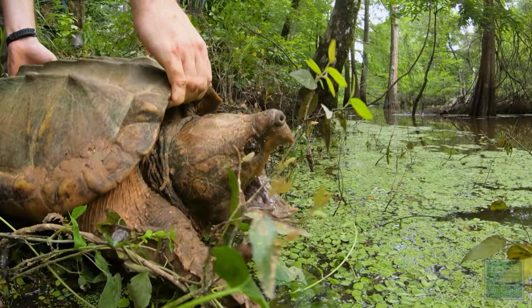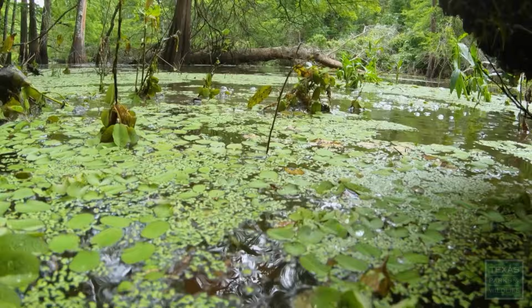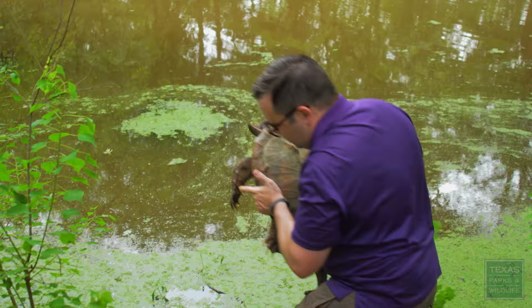My great hope is that through this case, people will become more aware of this particular species and be grateful for the fact that we have them here in Texas. It's truly a privilege to have these things in our waters. I feel like this is going to be a great home for them. They're going to do well here.